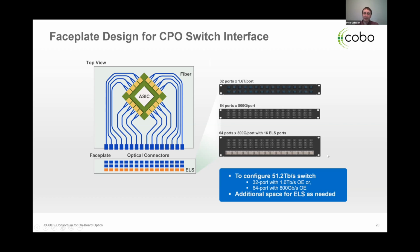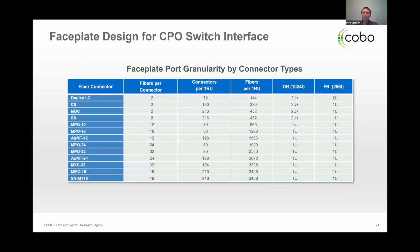So this is something that has been recognized by the industry. It's also something that I think has been coming up more and more often, in terms of how you would actually design these things. So the best thing that we thought we could do was summarize it across the table of what fiber options or fiber connector options are out there, what fibers you get out of it.